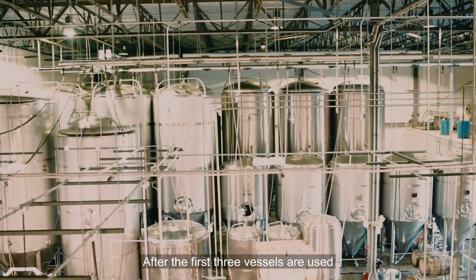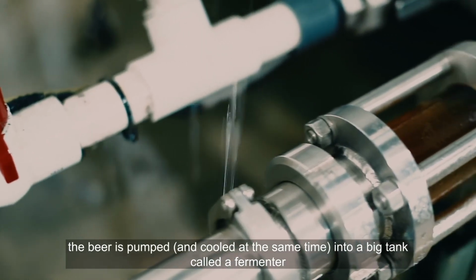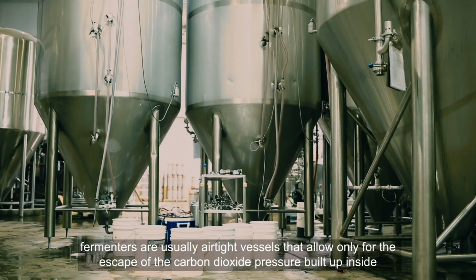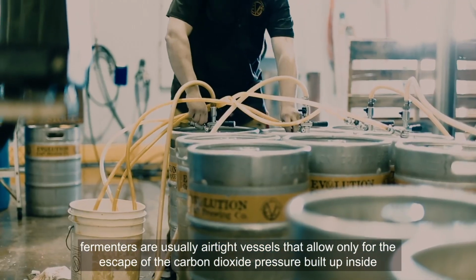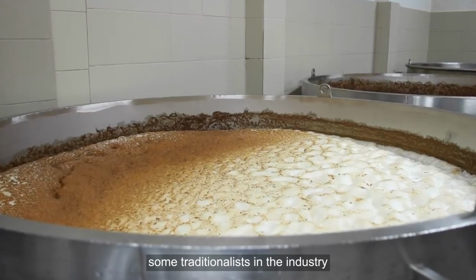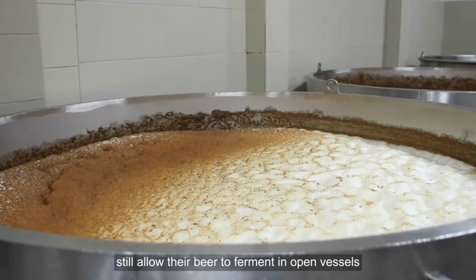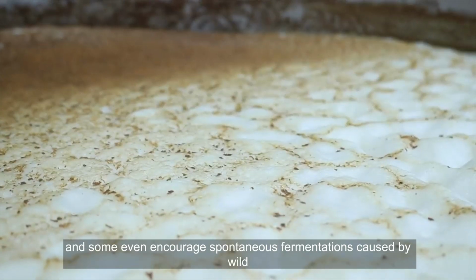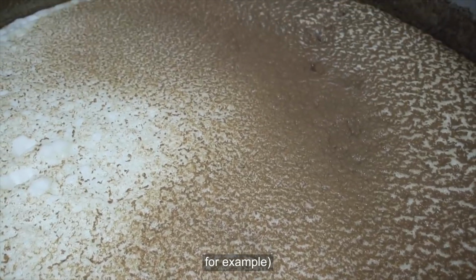After the first 3 vessels are used, the beer is pumped and cooled at the same time into a big tank called a fermenter. For sanitation purposes, fermenters are usually airtight vessels that allow only for the escape of the carbon dioxide pressure built up inside. However, some traditionalists in the industry, particularly in Britain and Belgium, still allow their beer to ferment in open vessels, and some even encourage spontaneous fermentations caused by wild, airborne yeast, Belgian lambic brewers, for example.